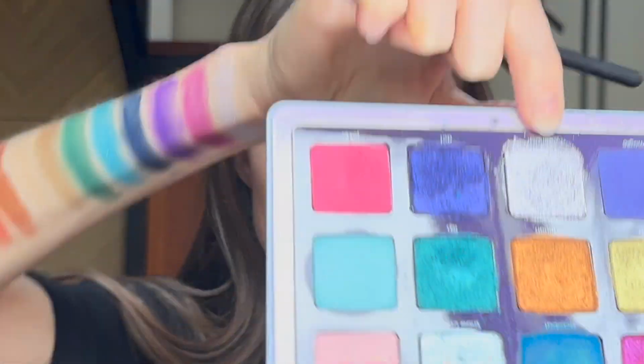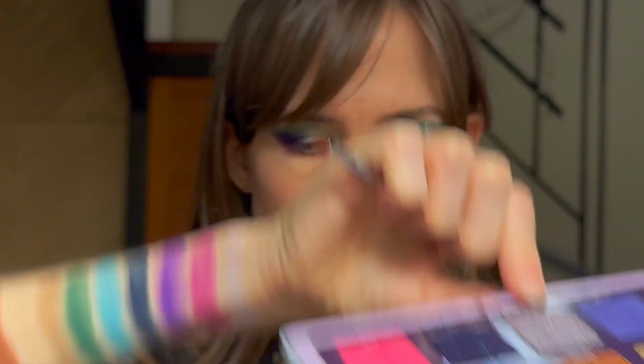All right, so on the Natasha Denona side, I'm using this. Definitely has a little more gleam, shine, reflection. Okay, let's do a lid shade.